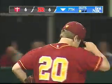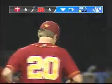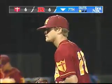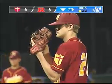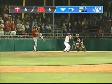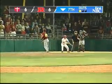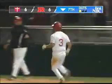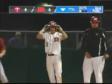Holding 3-2. A couple of young men that grew up in the same area, played in the same playground system in Kenner. 3-2 the count. Smith takes the sign once more from Ducote with another payoff pitch. High, Goodwin is on, so he's on for the 3rd straight time. And Ridge runs well, and he's on with 1 out with the potential winning run.